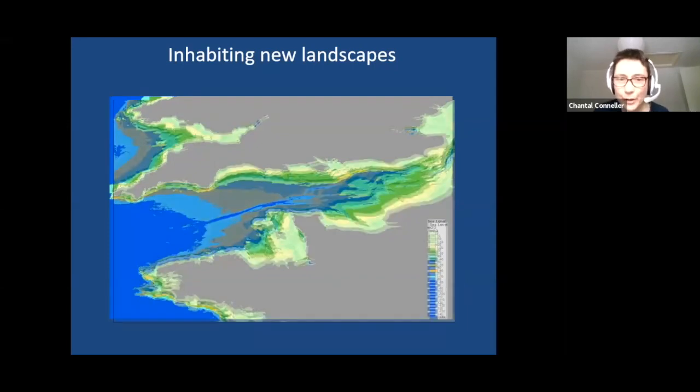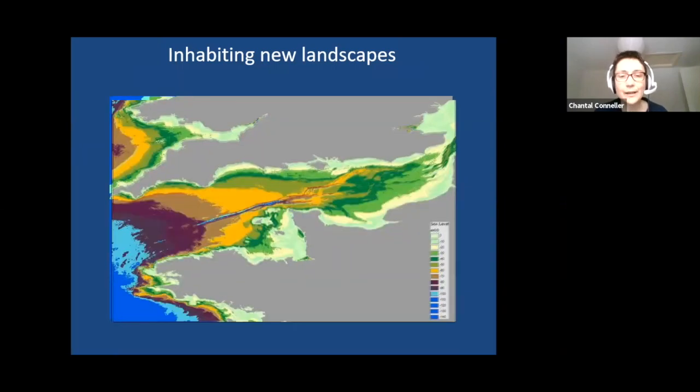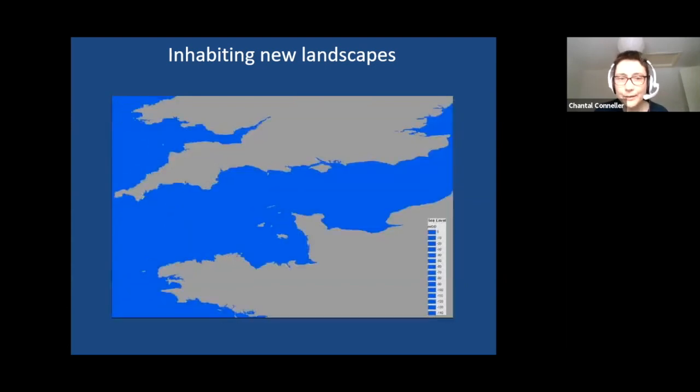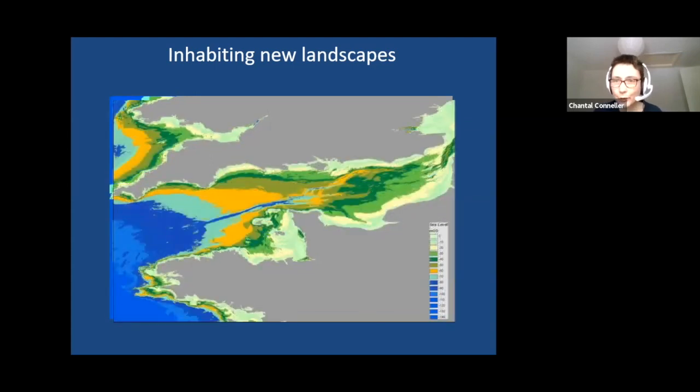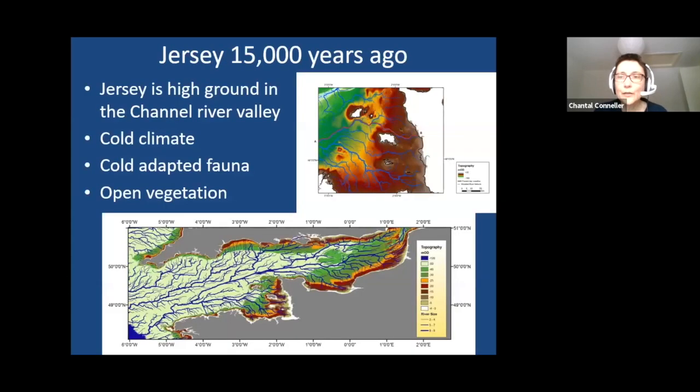We have Jersey very much being affected by processes such as environmental change, and particularly sea level, with it transforming from uplands in the Channel or Manche River Valley to a peninsula of northern France, and finally an island. So 15,000 years ago, Jersey was high land in the Channel River Valley, and sea levels may have been as much as 100 meters lower than today.